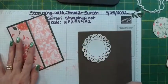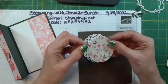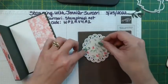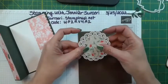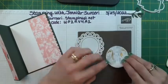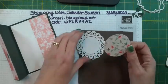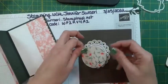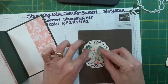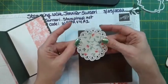Okay, and I cut out, I used one of my circle dies. This is a stitched one, so this is actually retired. It was what I grabbed first, but we still have circle dies. And I'm going to put that in the middle of my doily. And again, just look at how you want, well, it doesn't matter because I can move this. Just pay attention to how you want your image to look. The nice thing about the doily is you can move it however you want.